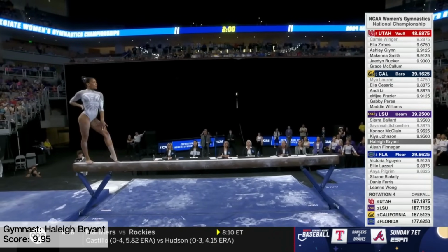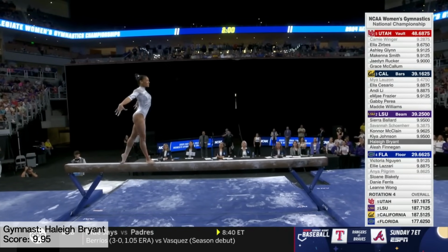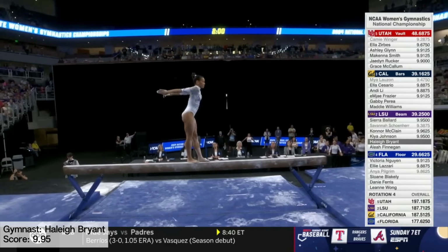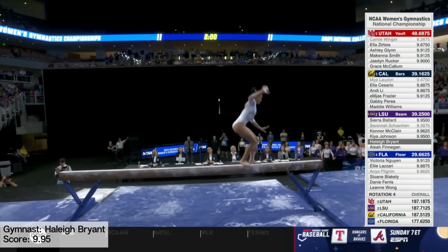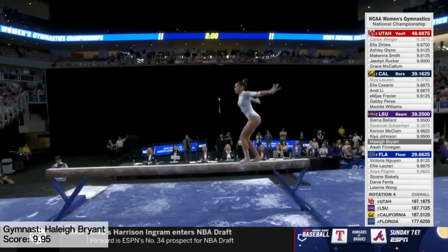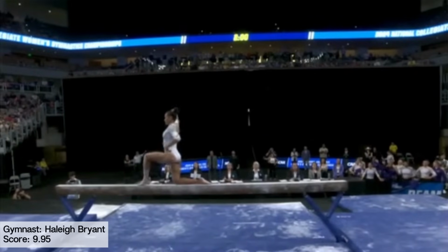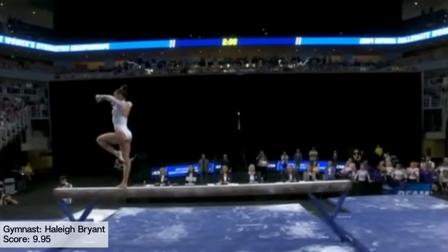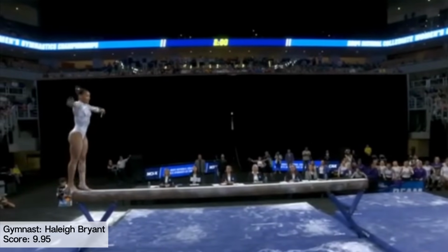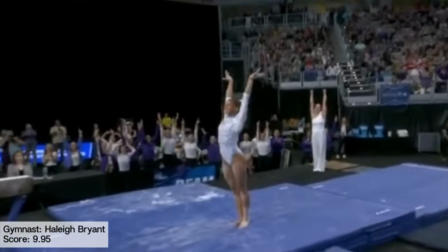I can see Haley taking deep breaths in between every skill. Allows her to be patient and think about each skill. Standing punch front, big test for her. Most people can't even do that standing on the floor. Gabby Perea now on the uneven bars, follows a 9.9125 from Frazier. They need a couple more 9.9s here. Wow.